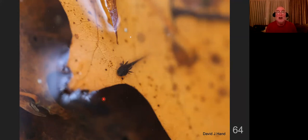It's nice to see larvae this time of year on the colored leaves in the water. They should be hatching. If we get inundated, there are plenty of nests, plenty of eggs, and they're just waiting on water now. We do need water.